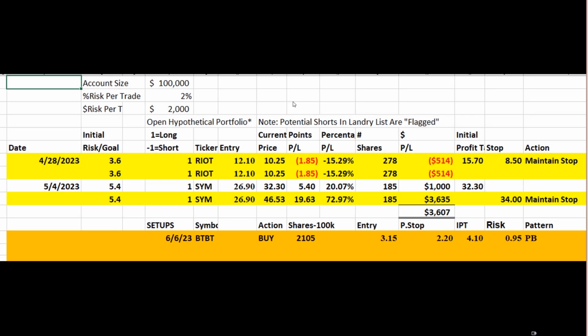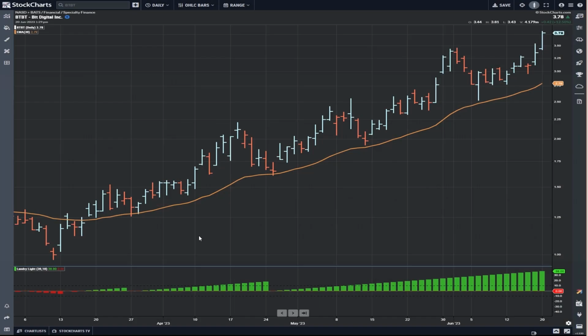And I'll show you the spreadsheet here. You can see that this was a spreadsheet, and here's the trade in here based on that snapshot I showed a second ago. And here's the BTBT trade down below, as you can see. So let's take a look at BTBT.